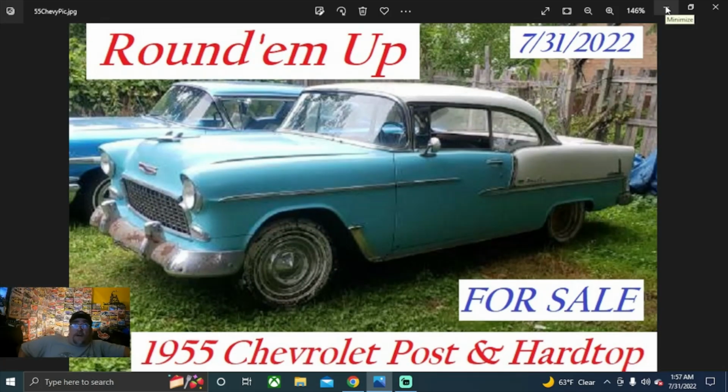Brian Bealer's Rounding Them Up. It's going to be July 31st. For sale, 1955 Chevrolet Post and Hardtop.